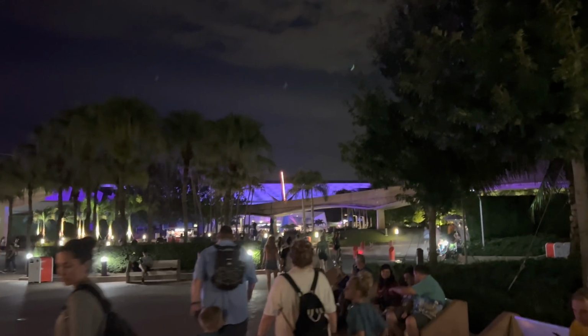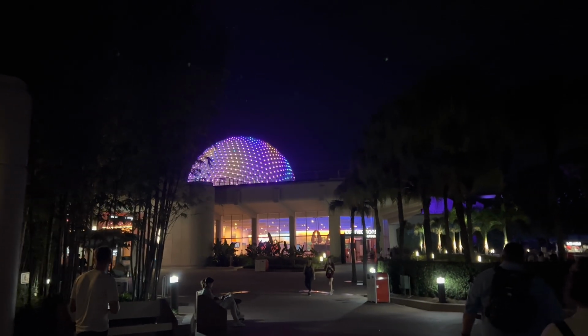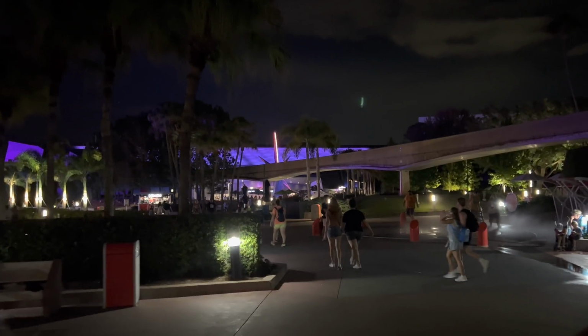You're going to struggle to find one quick enough to do it before they shut at 9. Here's the announcement for the fireworks. In just 30 minutes, we invite you... Here you go, the 30-minute warning. Never seen the building before in the dark, and it looks spectacular next to the Epcot ball there, lit up. Really do like it.